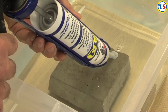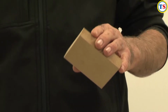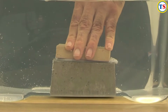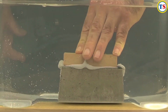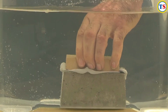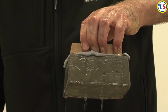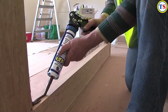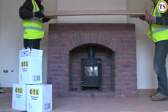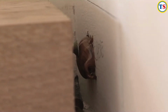CT1 is the scientifically engineered product that performs like no other. Due to CT1's unique formulation, it can perform in the most difficult applications where conventional products fail. CT1's strength and versatility make normally difficult materials bond easily and effectively, saving hours of labour. And when fully cured, is capable of resisting fluctuating temperature.